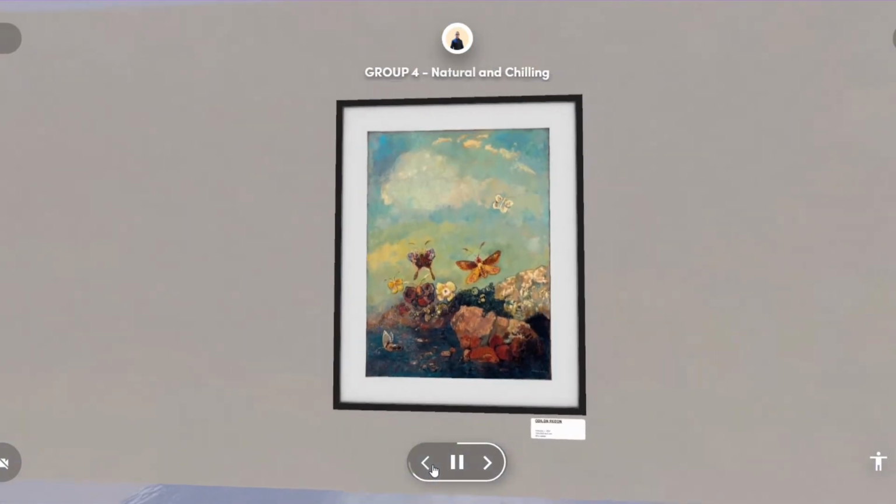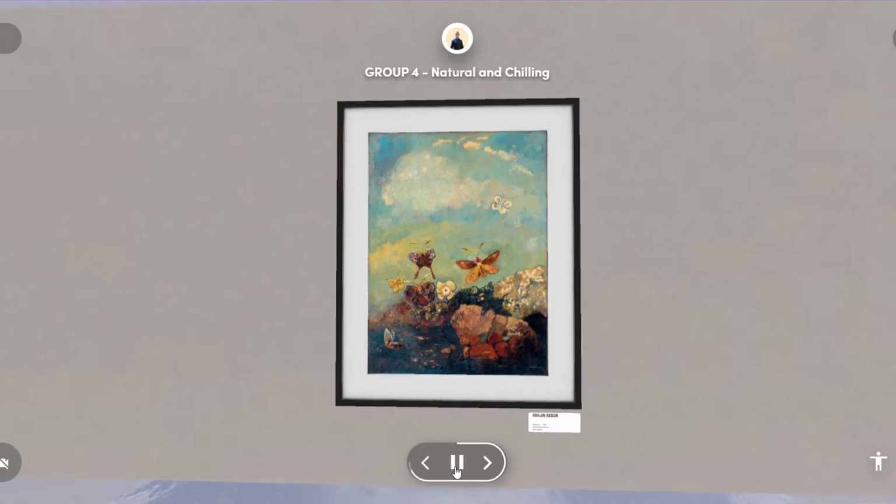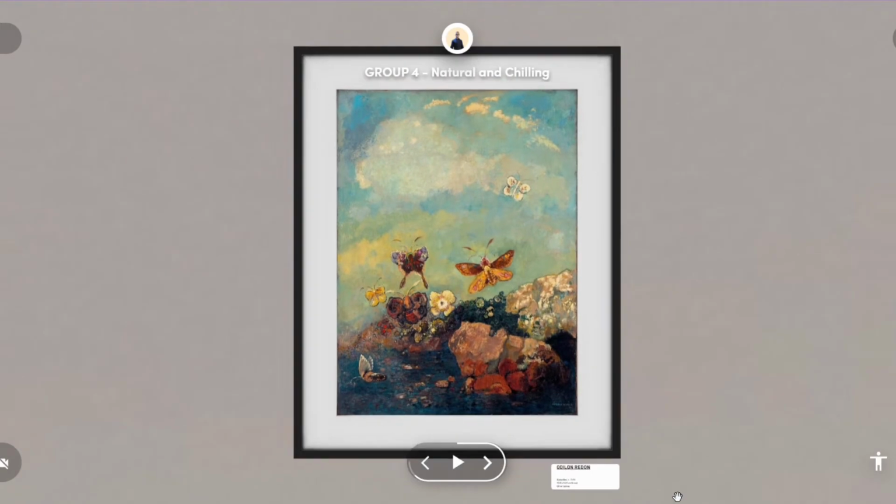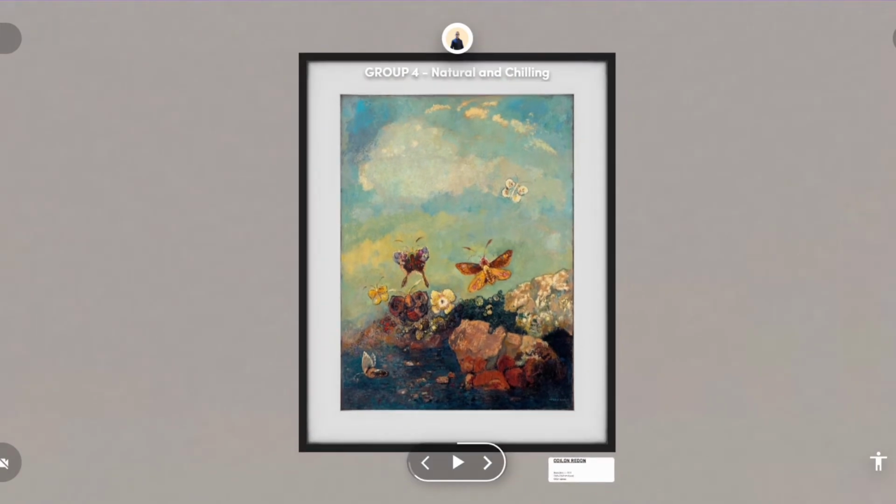Butterflies. Painting with oil on canvas by Odilon Redon in the year 1910. When you feel relaxed, the peace that is conveyed through the song, we will reach it and perceive the little living things that surround us.